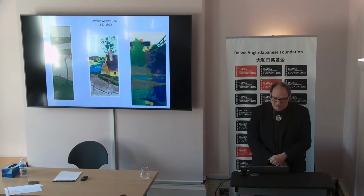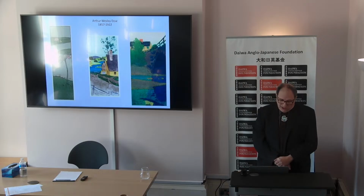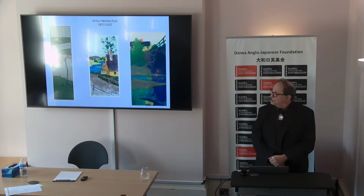Now, this type of influence of Japanese prints spread throughout the United States by a man named Arthur Wesley Dow, who was assistant curator of prints and Asian art at the Boston Museum of Fine Arts in Massachusetts. And Dow had a sort of synthesis of Asian culture in his printmaking and in his painting. Here's some examples of his work.